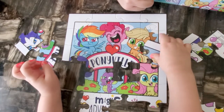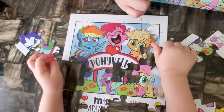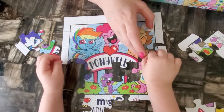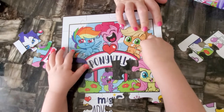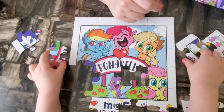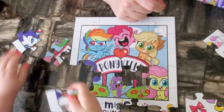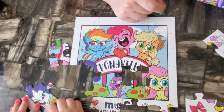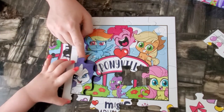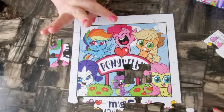Turn. Yes. Good job. And how about this piece? That's good. You made the white bunny. Okay, the white bunny goes right here. This is the purple hair. That's good. And now we still have four pieces.